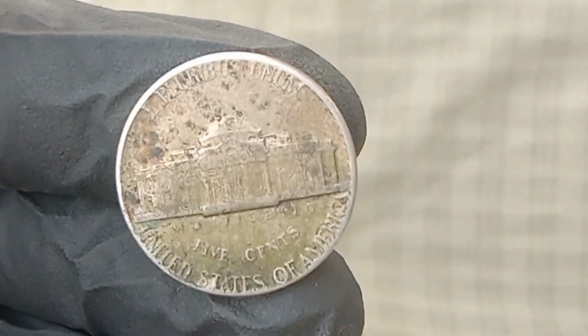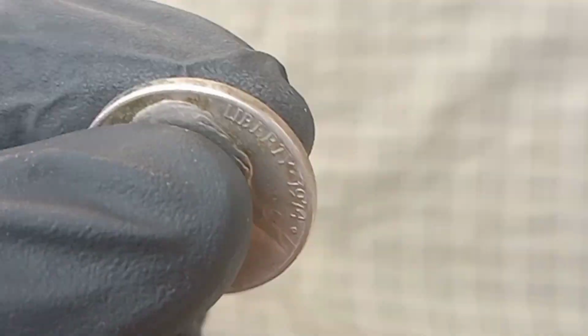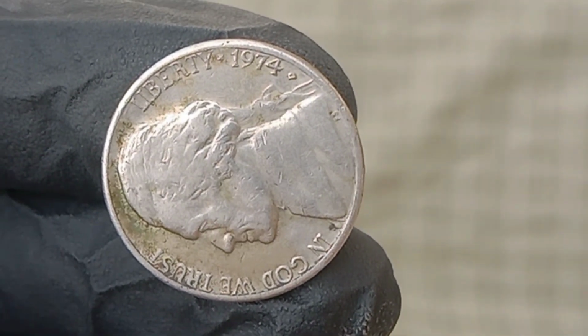At first glance, this coin may seem like any ordinary nickel that passed through millions of hands over the decades, but upon closer inspection, it reveals a series of unique and exceedingly rare characteristics that make it one of the most coveted coins in American numismatic lore.